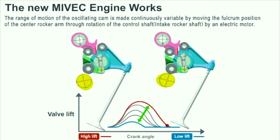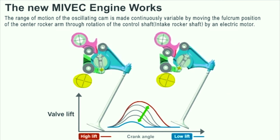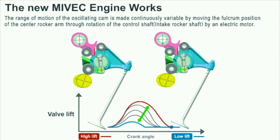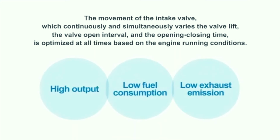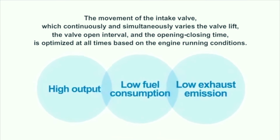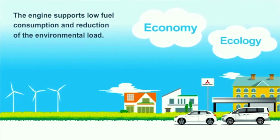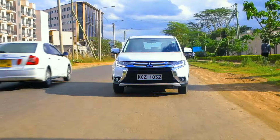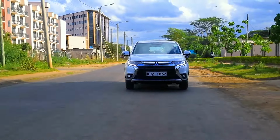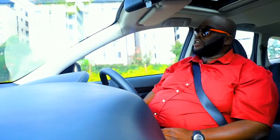Now all that power is sent to the four wheels courtesy of a six-speed CVT. That gearbox allows you to explore the full potential of this Mitsubishi engine, and of course returns a fuel consumption figure of 9 liters per 100 kilometers on a combined cycle. Remember, this varies with the weight of the vehicle, how you drive, and many other factors. Again, that is so important because in the SUV world, most buyers want style, comfort, practicality, performance, efficiency, all in that package. So having the right mix and making sure that you have good fuel efficiency, the CVT option is actually the best.